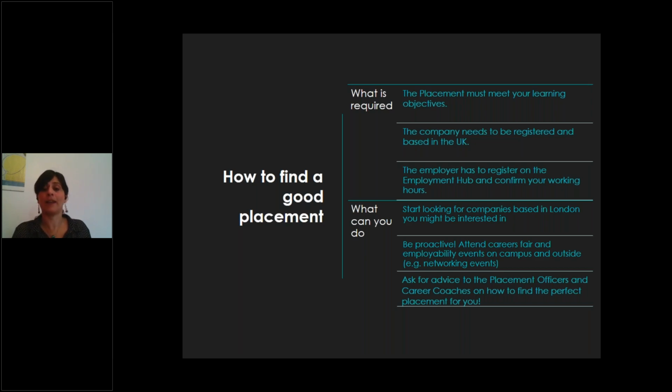The other thing is the company needs to be registered and based in the UK. So it needs to be a proper company, registered with a headquarter, offices, premises, and all these kinds of things. The employer has to register on the Employment Hub and confirm your working hours. This is really important, and you're going to learn more about this in a minute. If the employer is not willing to register and to work with us about their attendance, this can be a problem.